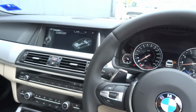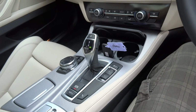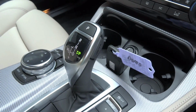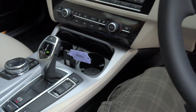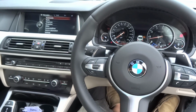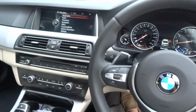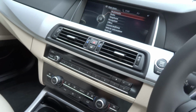In terms of safety, the 528i M Sport gets 6 airbags, anti-lock braking system with electronic brake force distribution and brake assist, dynamic stability control, dynamic traction control, cornering brake control, tire pressure monitoring system, dynamic braking lights, an immobilizer, and ISOFIX child seat anchor points for the rear seats.